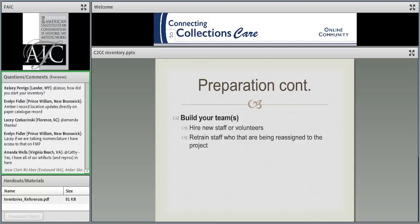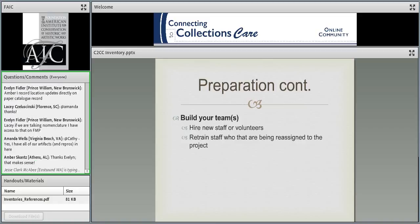Experiment with the number of team members and configurations of functions to find the best fit for your collection. And this is going to vary within your collection. At Princeton, we found that it was most efficient for works on paper to do a location audit first and then have the photography happen afterwards.